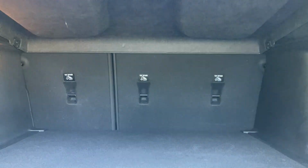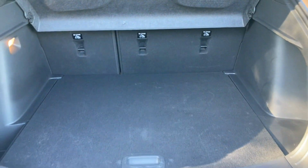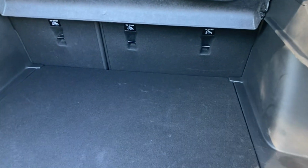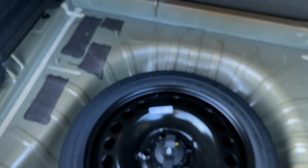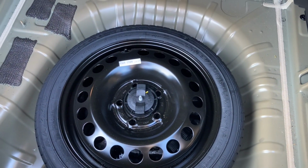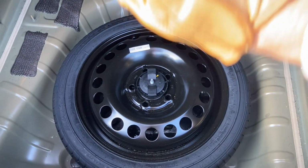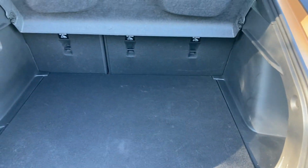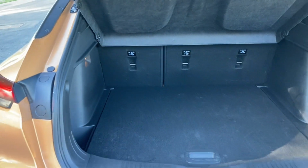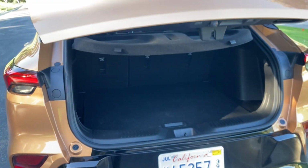Just take a look at this. Yes, that is a spare tire you see here under the cargo area. Not a full-size one, but still something we don't see every day anymore. However, when you think of it, when was the last time you really needed a spare tire on your new car?